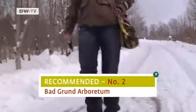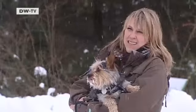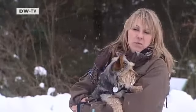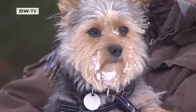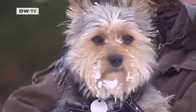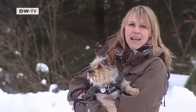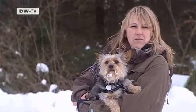She enjoys taking her dog to this botanical garden, which features trees and plants from all over the world. This entire region has 12 kilometers of hiking trails where we can both let off some steam. When you take a look around, you can hardly believe that it's wonderful in summertime too. Everything is blooming then, and there are thousands of different scents.